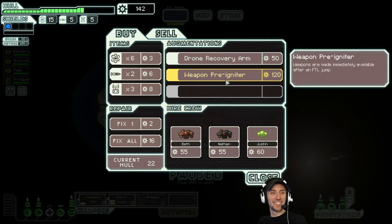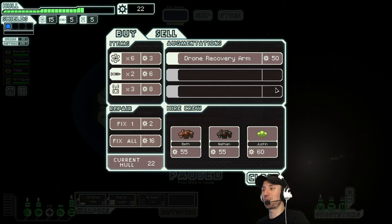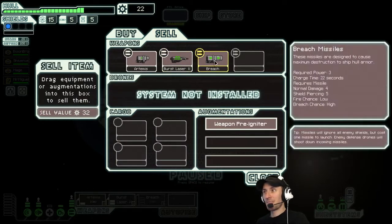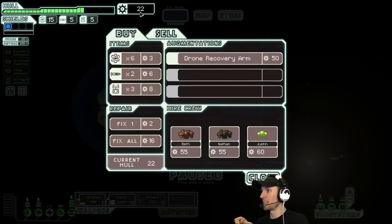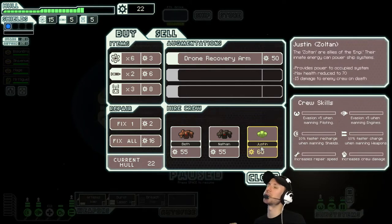Oh my goodness. Weapon pre-igniter for days and days. I'd love to get this Zoltan as well. I could sell the breach laser, I think, or the breach thingy. That would get me, what, 32 scrap? 32 scrap would leave me too short of a crew member.